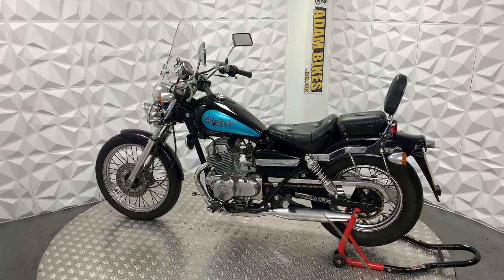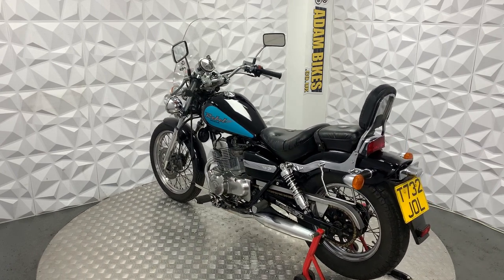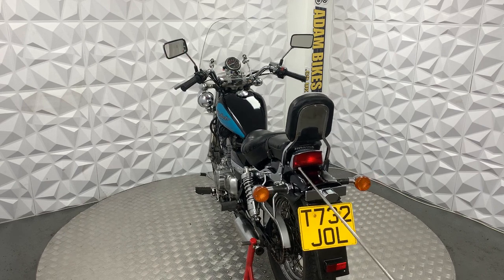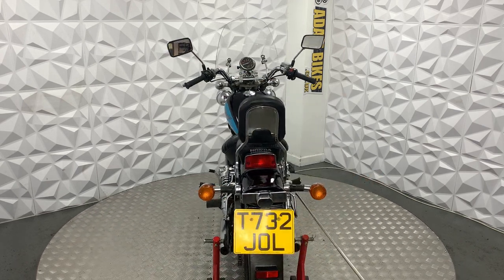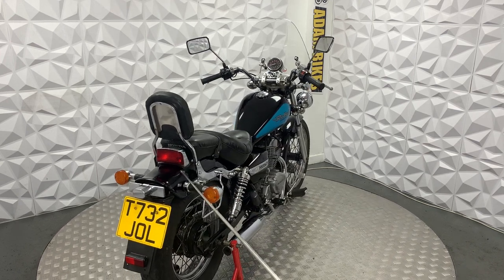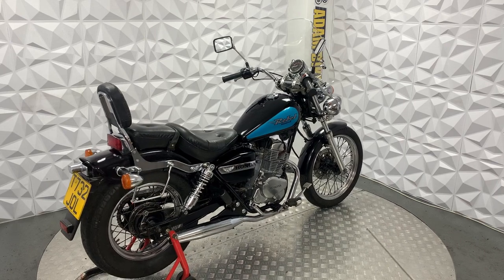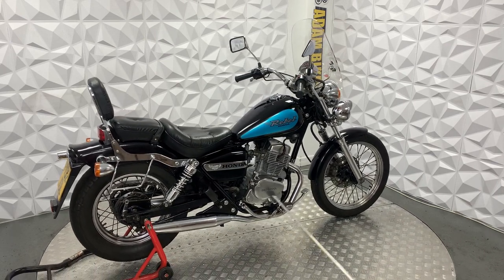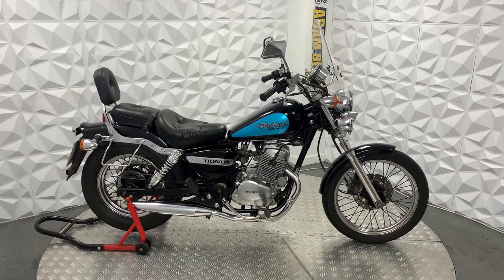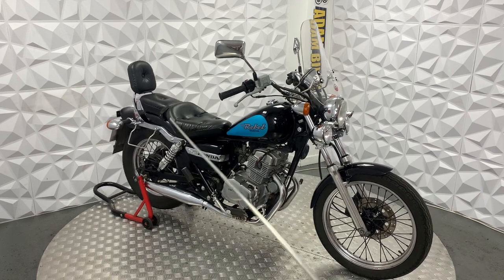This engine is so clean. This bike is really clean for its age. I cannot fault it one bit. Rear piece is nice. There is literally the tiniest little scratches there, which can be touched up with a little black pen, or the black paint markers, and that would look absolutely mint. Because obviously it's got the rear pillion foot pegs.